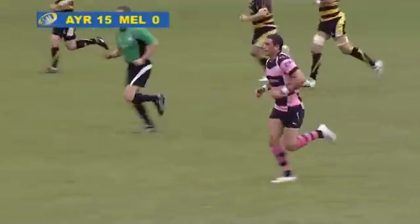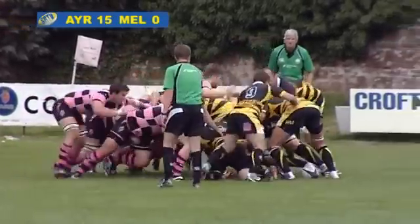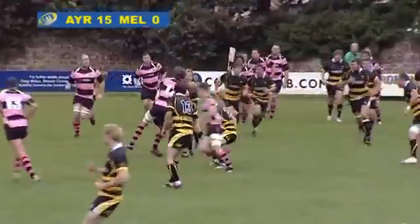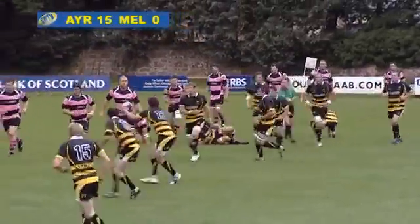15 points. And they looked as though they were cruising, but then they lost Scott Nimmo, yellow card, 14 men. Melrose, they were always going to take advantage of that one. Scott White tidying up, pretty fractured looking ball there. John Dial slinging it back.